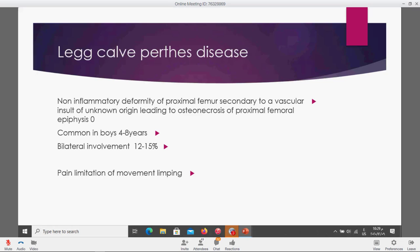بالأطفال, there is a cartilage, cartilaginous head. So when there is a vascular insult, ايش راح يصير؟ راح يصير an osteonecrosis of the femoral head, that cartilage. And this can be revascularized again, not like that of the adult. It's common in the boys. Bilateral involvement in 15 to 20 percent. من يصير واحد لازم ندير بالك الثاني يصير.